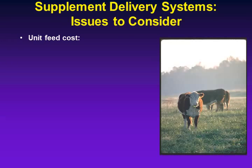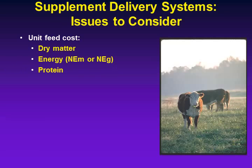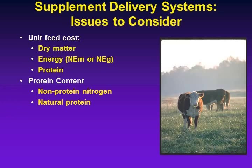Okay, things to think about. When you're putting a supplement package together, you're considering hand feeding or self-feeding. What do those things cost per unit of dry matter that you buy, per unit of energy that you buy, and per unit of protein that you buy? Price per ton can be deceiving. Consider what you're buying in the form of a useful nutrient. Protein content is important. There's going to be non-protein nitrogen in most supplements that you would consider. And there's also going to be natural protein. They're not going to be used with the same efficiency. Natural protein is used with greater efficiency than non-protein nitrogen when it comes into the diet.